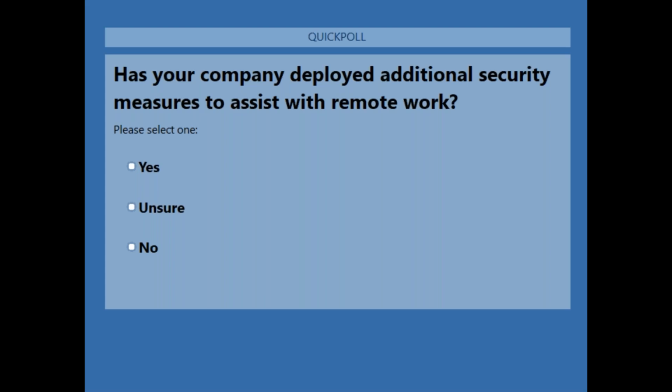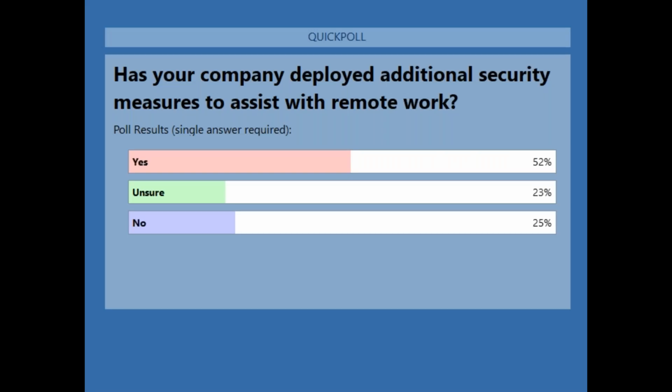I'll share the results in a moment. Looks like we still have a few coming in. I'm going to go ahead and close it and then share the results. You can see now that about 52% of you have deployed additional security measures, which is great. 23% are unsure, and 25% say no. So it's split down the middle. Well, I'm including the unsure in the no category, but it's interesting to note how everyone is handling the remote workforce.